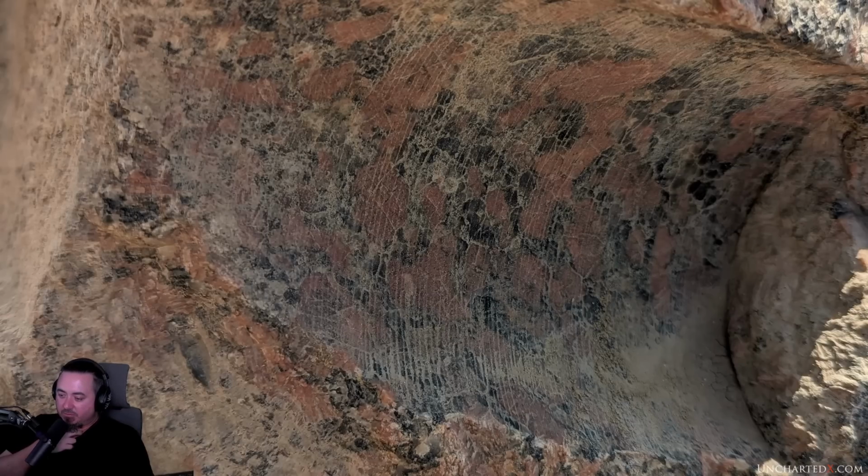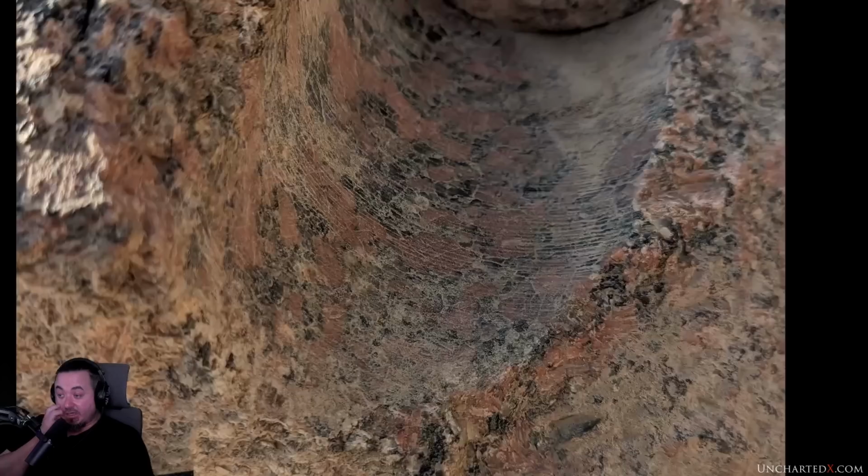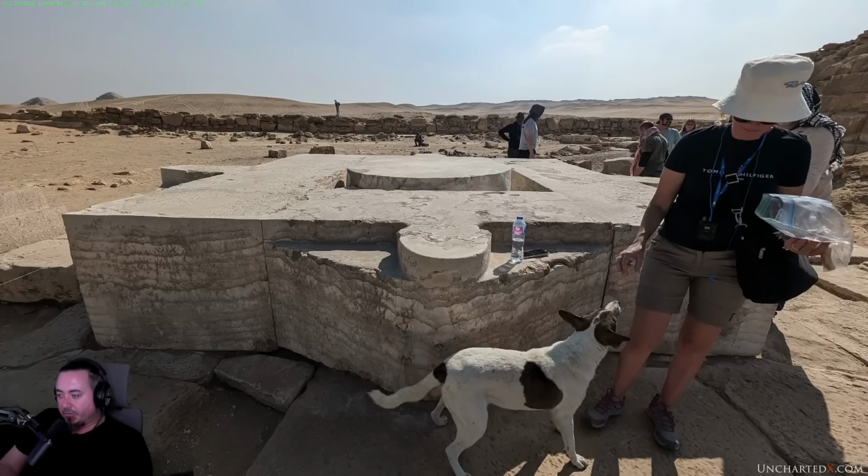It's so stupid that people think this is from grinding. You'd have so many more lines. They'd be so much finer. Grinding looks completely different to what we see here. I don't understand how people make that argument. It's just willful ignorance of the details.